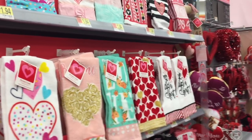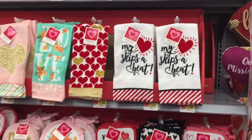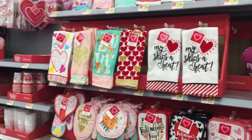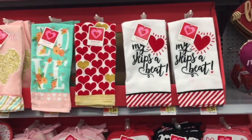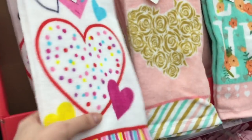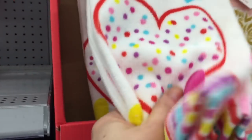So you guys, I'm here in Walmart and I was just gonna get right to my grocery list and my little to-do list, but I got distracted, you guys. I looked down the Valentine's Day aisle and I saw all these cute new towels. I believe these are all just $1.94. I have to say, these feel really nice.